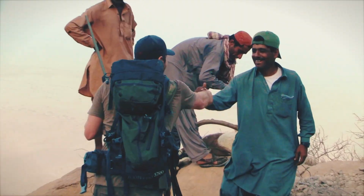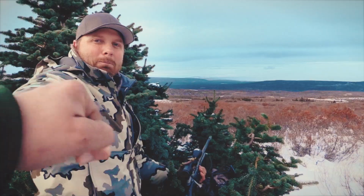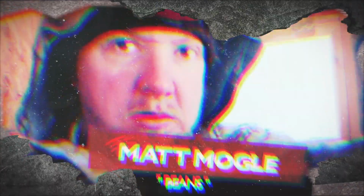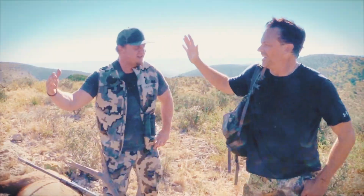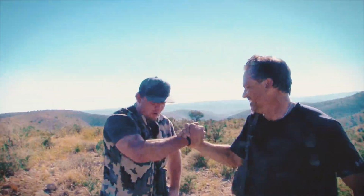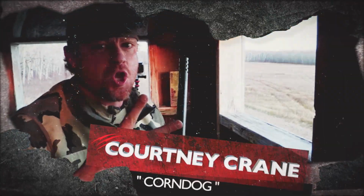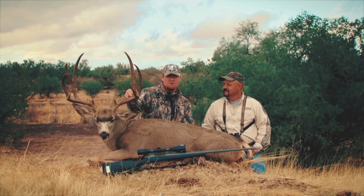He looked like a big sucker. Lay the hammer down on this moose.